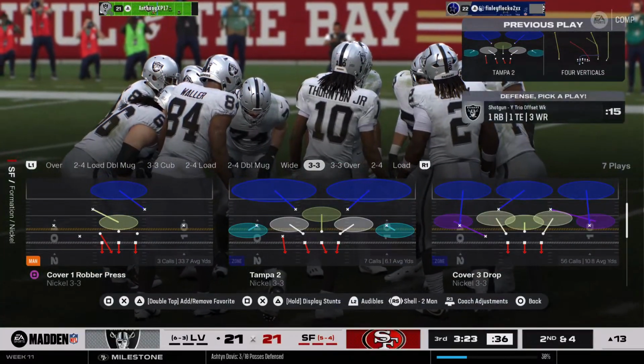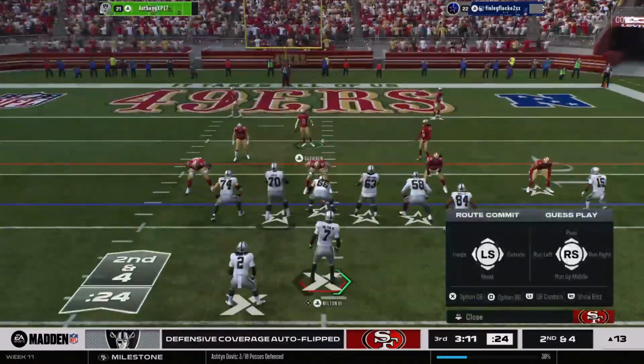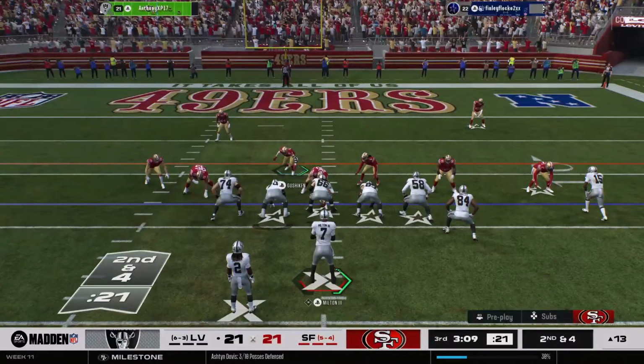Hey, you like these results on first. That completion right there, right in the window, where all options are now available to you on 2nd down. That playbook is wide open.